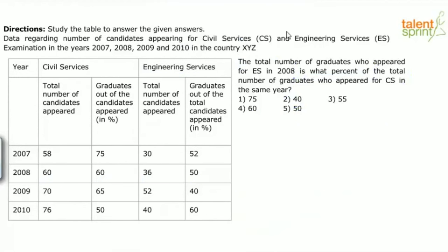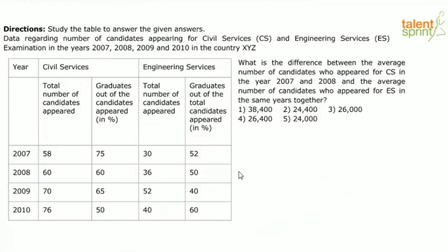Next one. The next question here says, what is the difference between the average number of candidates who appeared for CS in the year 2007 and 2008 and the average number of candidates who appeared for ES in the same years together? So this question is based on difference between two values, where each value is an average. So 30 or 45 seconds again, and your time starts now.